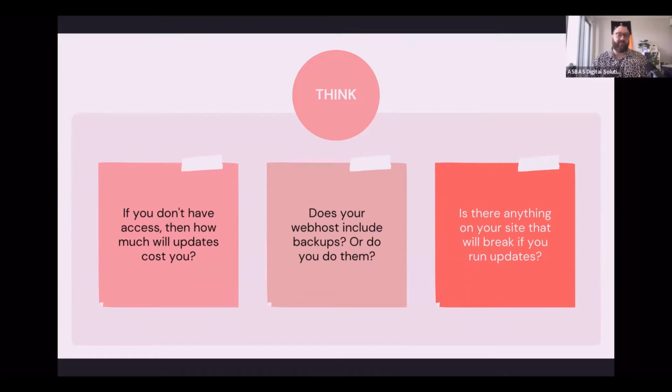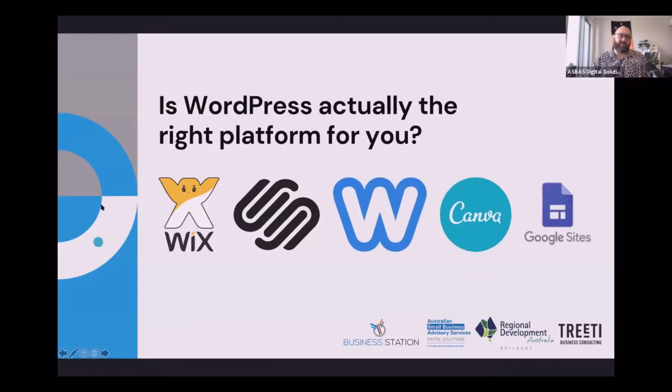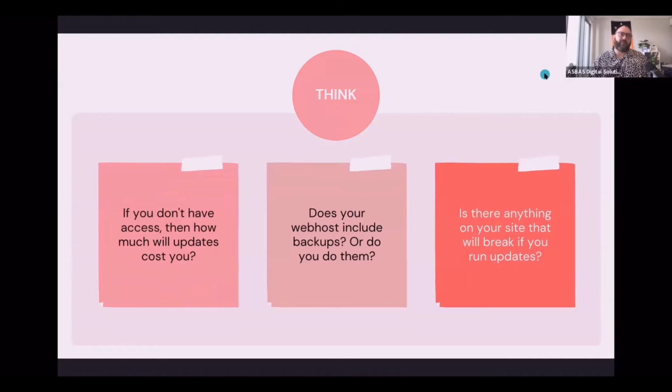Most web hosts, the good ones these days, such as Fast Comet, SiteGround, Venture IP, Digital Pacific, DreamHost, Bluehost, HostGator, they all have a level of daily or at least weekly backups that they do that you can restore things back to.